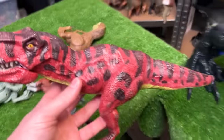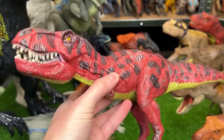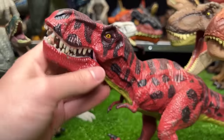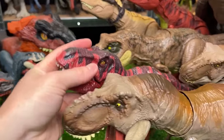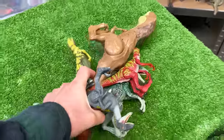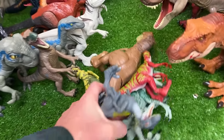Now here is another super old Jurassic World figure, I believe from the first movie once again. Which means that this figure I believe was made by Hasbro instead of Mattel, and this whole T-Rex was actually custom colored as well. So let's put this little T-Rex right in here. I think we've got a little space back here. There we go. And here are all the final figures for this collection. So I'm just gonna bring them all over here in a pile.